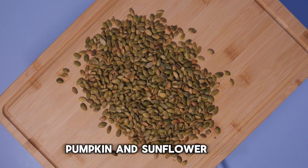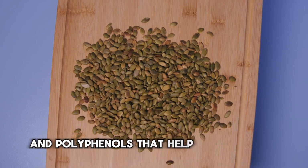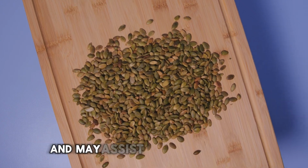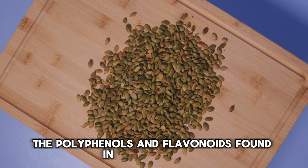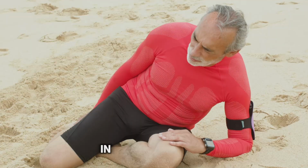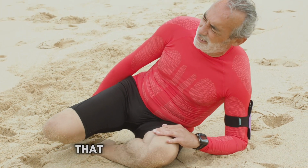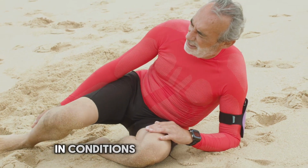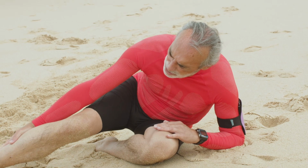Pumpkin and sunflower seeds. These provide zinc, magnesium, and polyphenols that help regulate the immune response and may assist in cartilage repair. The polyphenols and flavonoids found in nuts and seeds also have demonstrated anti-inflammatory effects in various studies. They work to interrupt the inflammatory process that damages joint tissue in conditions like osteoarthritis and rheumatoid arthritis.